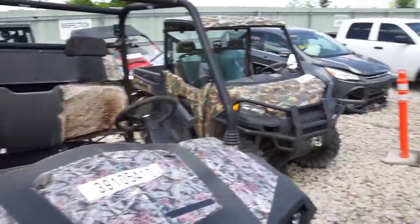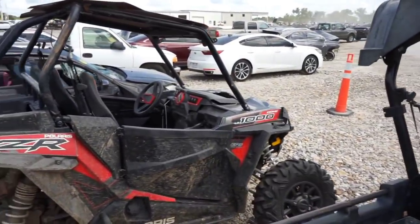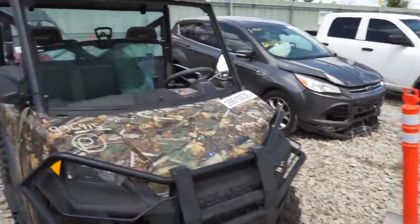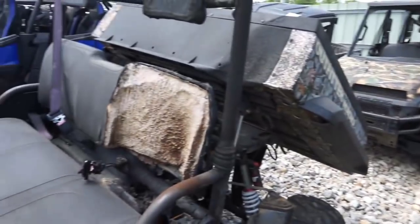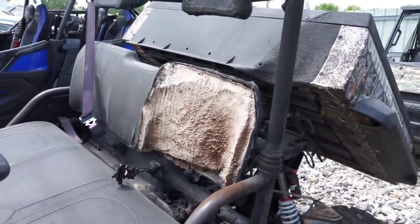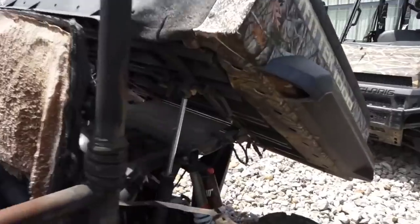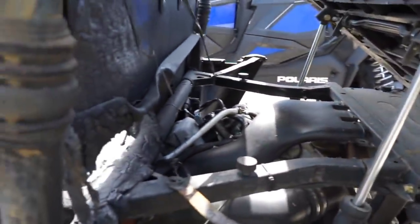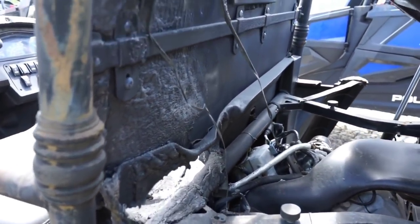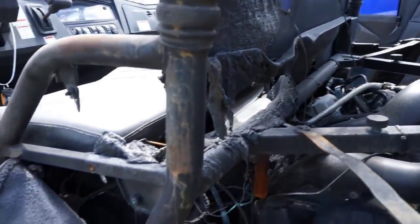All right, guys, there's only a couple of these left out here. There's another Razor 4.0 1000 cc one over here we'll look at in a second, and then this one caught on fire, I'm guessing from the engine compartment. Well, I bet your ass was hot. I bet your ass didn't know what to do. Boy, ouch, all of that toasty right there, man.